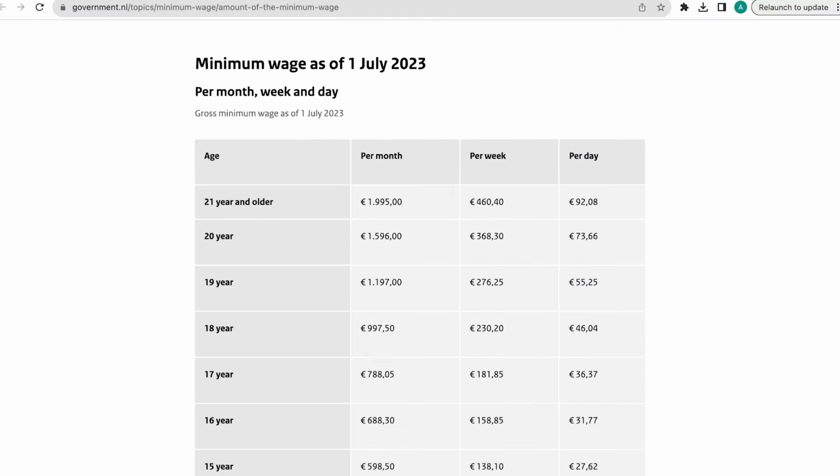So if you're 21 years and above, the gross minimum wages are 1,995 per month. And if you're 15 years, the gross minimum is £598 a month.